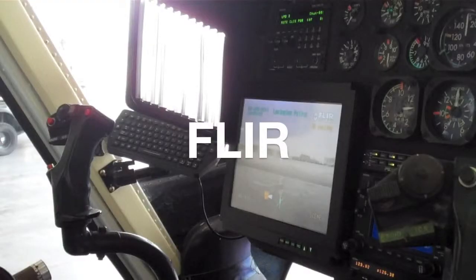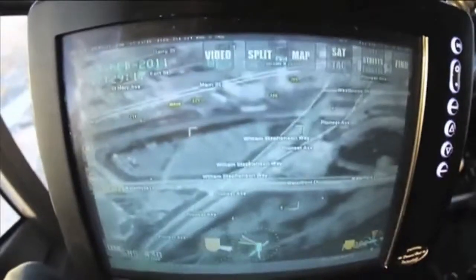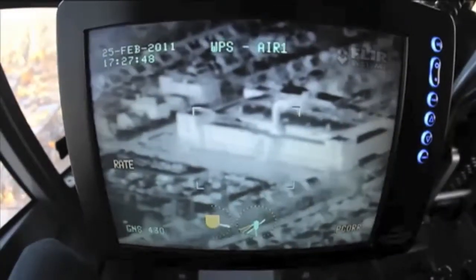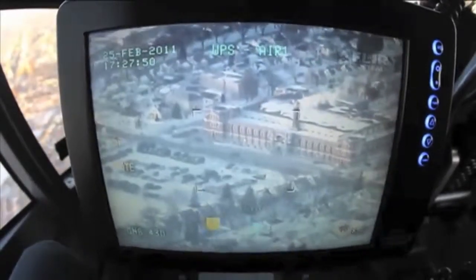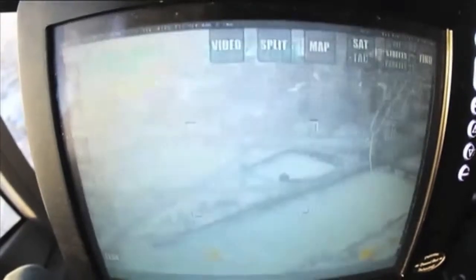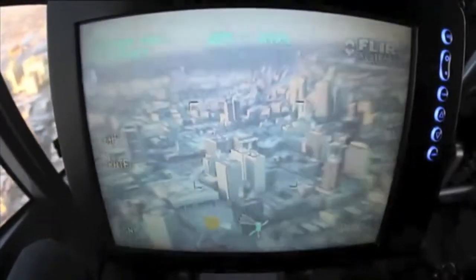Officer Don mentioned a FLIR. The Lexington Police helicopter is fitted with a thermal imaging video camera system called a FLIR. FLIR, forward-looking infrared. This thermal imaging camera produces pictures based on the different heat sources of everything in its view. For example, a person's body heat is warmer than the environment around them. As a result, an image of a suspect shows up on the FLIR screen.